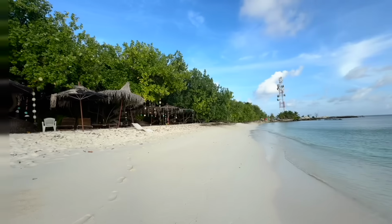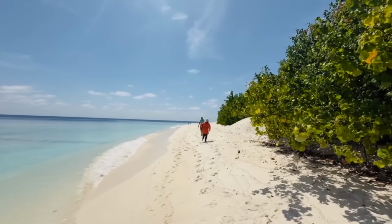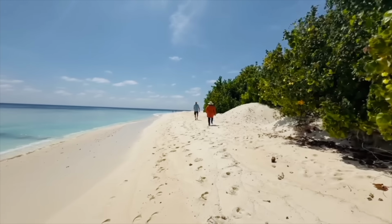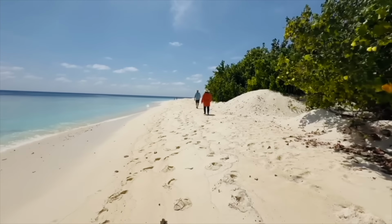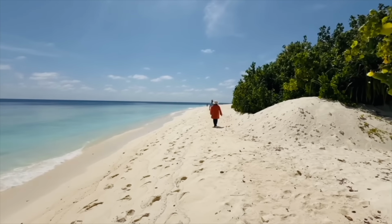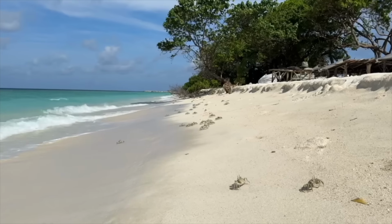Besides snorkeling, there's nothing quite like just strolling around the island. Especially on the pristine white sand beach, feeling the gentle ocean breeze, listening to the soothing waves, and having your feet sink into the soft white sand between your toes. You'll spot crabs scuttling around and maybe even have a fresh coconut for only $1.